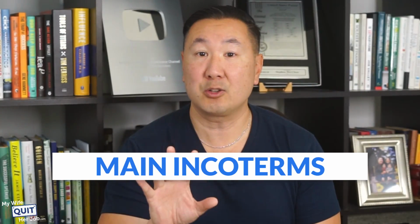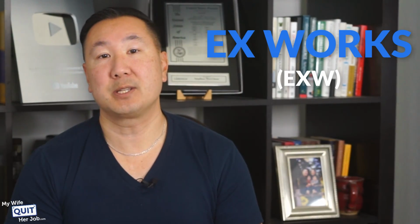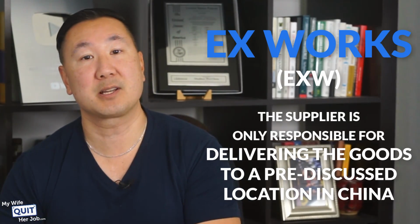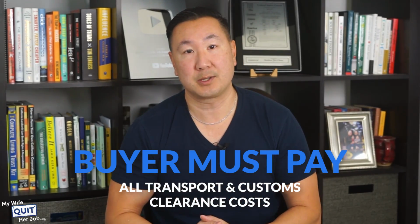Here are the main Incoterms you need to know: Ex Works or EXW. EXW is an Incoterm where the supplier is only responsible for delivering the goods to a pre-discussed location in China, and the buyer must pay all transport and customs clearance costs. As a buyer, you are responsible for inland transportation, selecting a carrier and shipping route, loading and customs clearance during the export and import process.